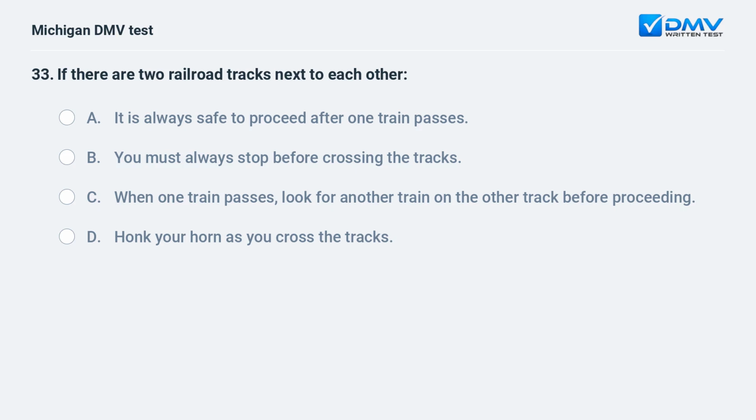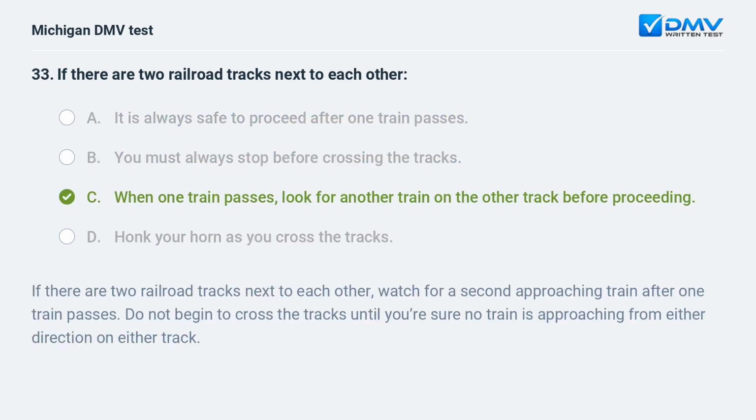If there are two railroad tracks next to each other? A. It is always safe to proceed after one train passes. B. You must always stop before crossing the tracks. C. When one train passes, look for another train on the other track before proceeding. D. Honk your horn as you cross the tracks. C. When one train passes, look for another train on the other track before proceeding.